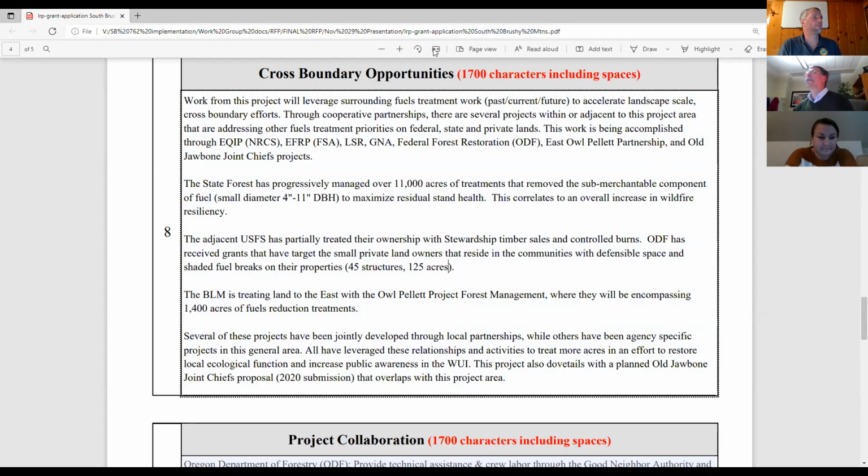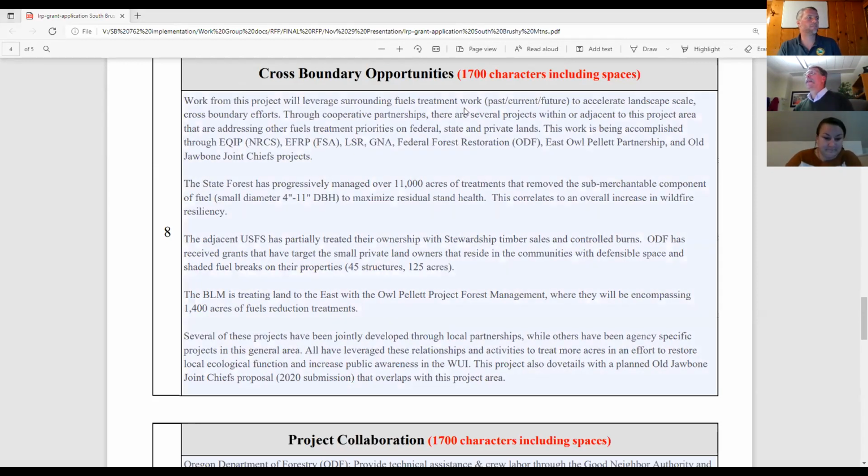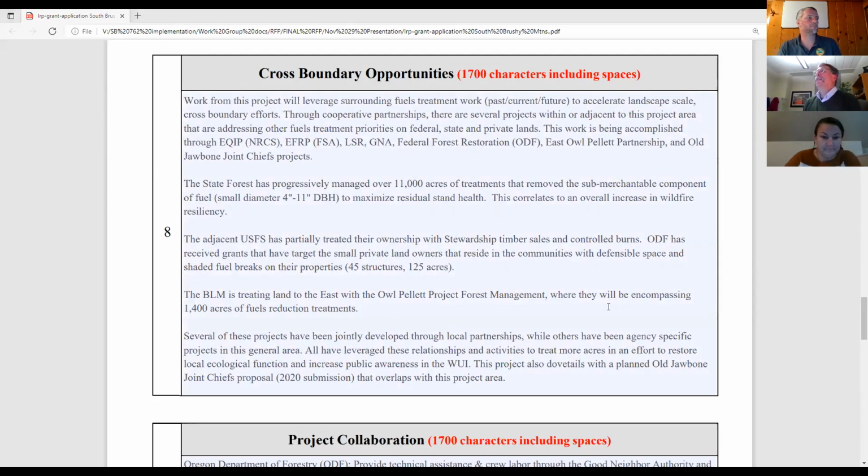I see a question. Will it affect the application if there is a commercial component? Where should that be mentioned in the application? Great point. And that is brought up in the request for proposals. A little bit about any commercial component. And so there's two places that really ought to be brought up.